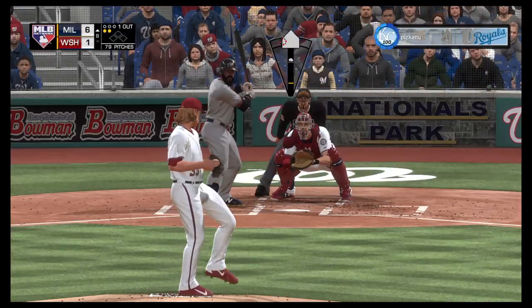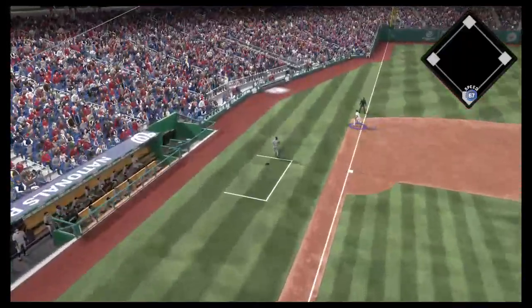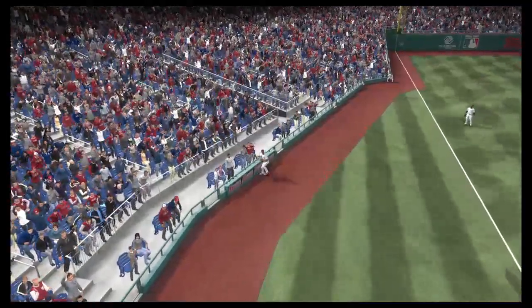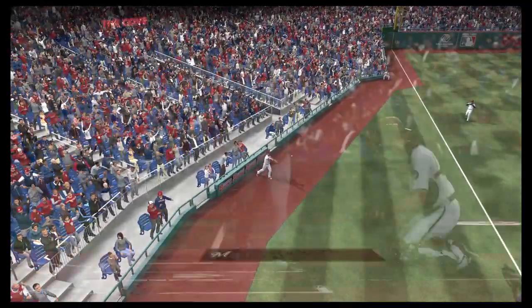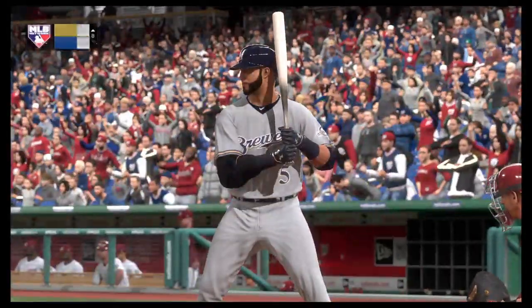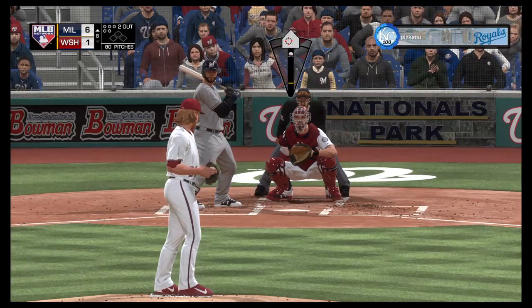Into the windup. Here comes the 0-2 pitch. Swing, and he pops it up over toward foul territory. Rendon is able to look this one in just past the third base dugout, and that's out number 2. Number 5. Now at the plate, Jonathan Villar. He's working on a 1-for-3 thus far.